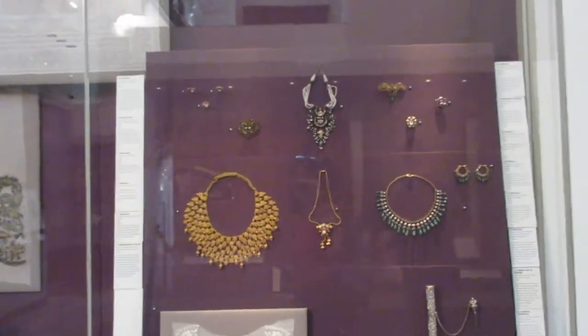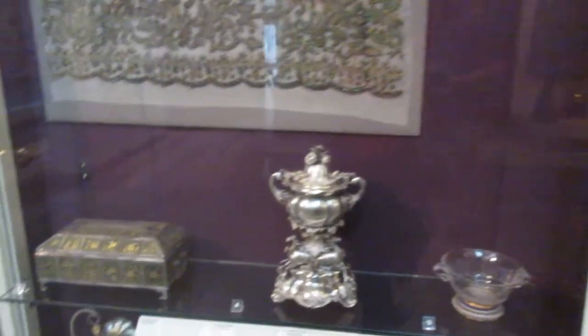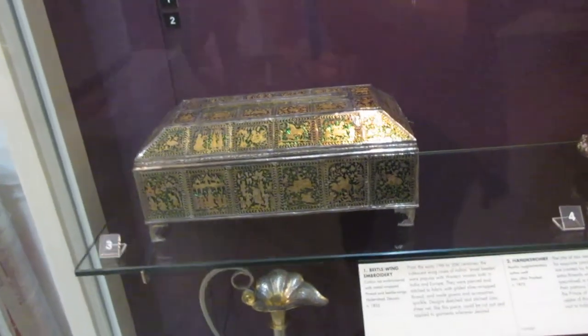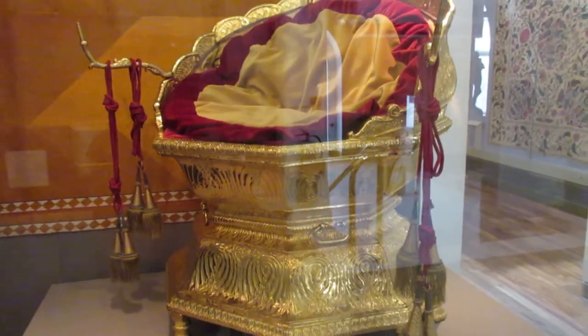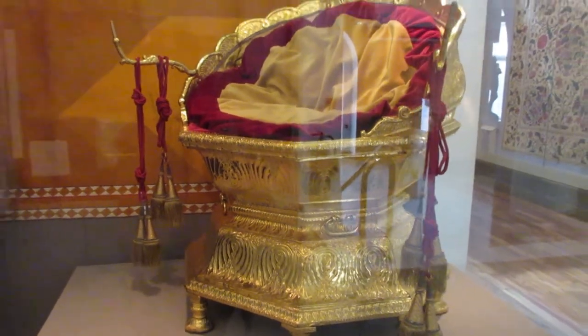Now we're in India. Look at this box. That's number 3. It's a writer's box. And this is a chair, actually a golden throne for a Maharaja. Very cool.